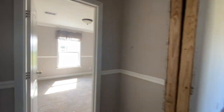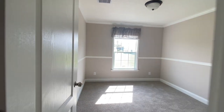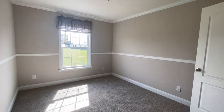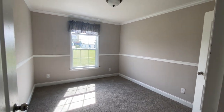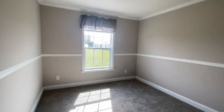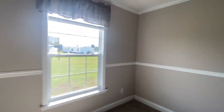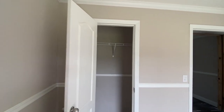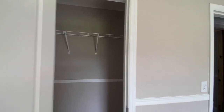Across from bedroom number one, you have bedroom number two. This is also not a really large bedroom. It's slightly larger. It looks like it might be a hair larger than the one across the hall. But this will be a great second bedroom for us. Really nice, because if company's coming, they're just coming to sleep, right? Two standard closets.